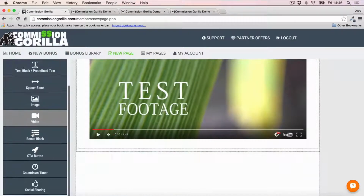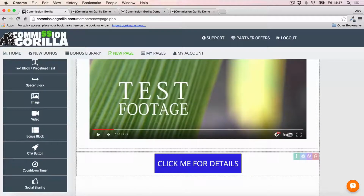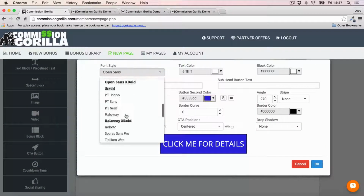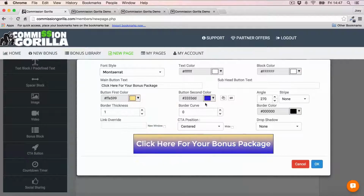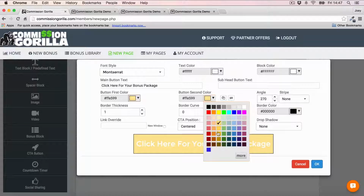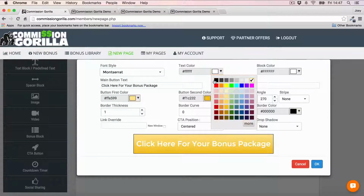All right, so we'll go to CTA button, just there. You can actually customize the button however you like. So once again, hit the cog, and we can go in and change this up however we like. What I'm going to do is change the font so it matches my other copy. I'll customize it a little bit. And you can do gradients and things like that as well, which is pretty nice. So if you want to add a gradient to the bottom of the CTA like that, you can do that. I'll change the text color a little bit, make it black.